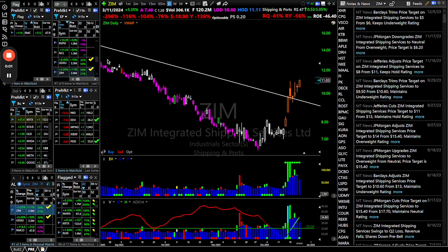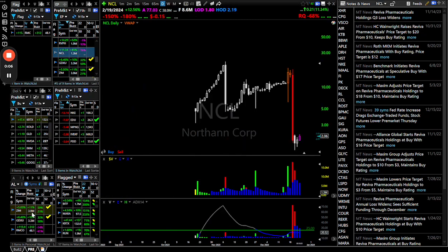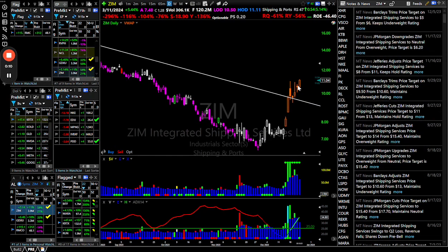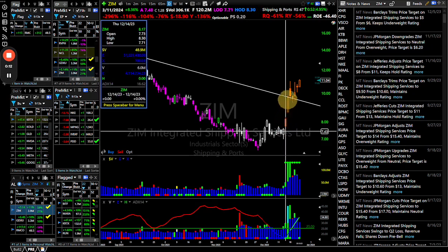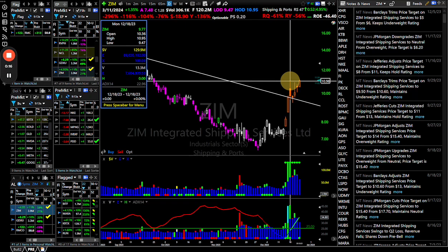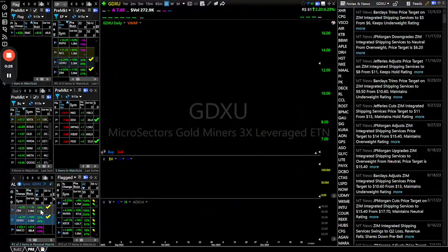Okay, so here's my pre-market scanner going through it, and I already went through everything, and what I've narrowed it down to is ZIM, Z-I-M, and this is a continuation setup. So you had a 4-day move up, sideways consolidation, and now you're attempting to break out to new highs here. So I want to buy it over this bar, over that line. Just in the past 1 month, you've been up 60%, big move.